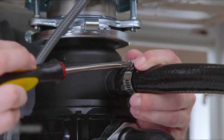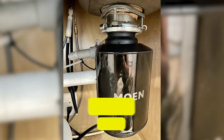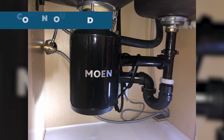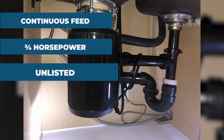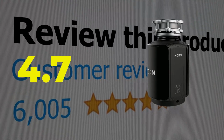Here are the main features and specification of this product. Features: SoundShield sound deadening insulation. Compact design. Now, for the specifications. Type: continuous feed. Power: 3/4 horsepower. Grinding chamber material: unlisted. This product customer review is 4.7 out of 5.